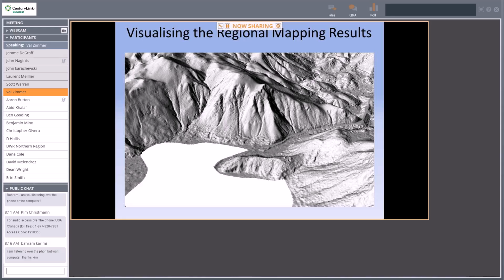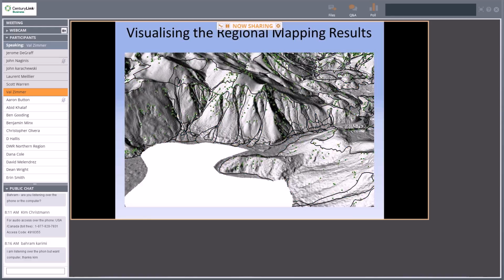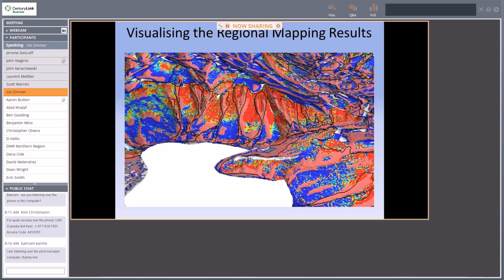So going back to the workflow for the area that we were previously looking at in plan, this is a 3D view of a digital elevation model, with the manually drawn hazard map overlaid on that. All those little green dots are shallow landslides that have occurred in the last 50 years or so. And then we'll pull away the colors and just leave the line work. So this is the manually drawn line work, and then we'll make a comparison to a completely computer-generated output. We can see there are similarities and differences in some of these areas. We can see very close correspondence in other areas.